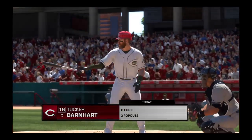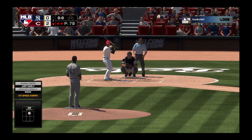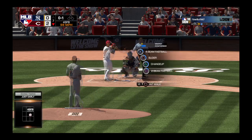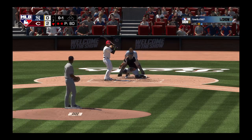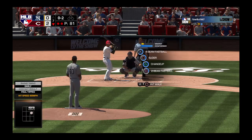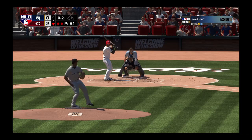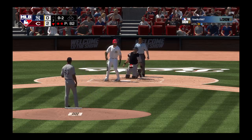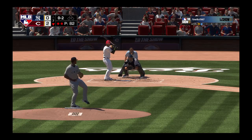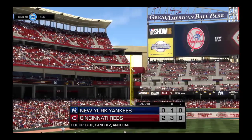Digging in, Tucker Barnhart. His last at-bat didn't go his way as he popped out in foul territory. First offering on its way. Comes right after him with a fastball for a strike. And it's fouled away. He's got another one. 13 strikeouts now, and the inning is over.